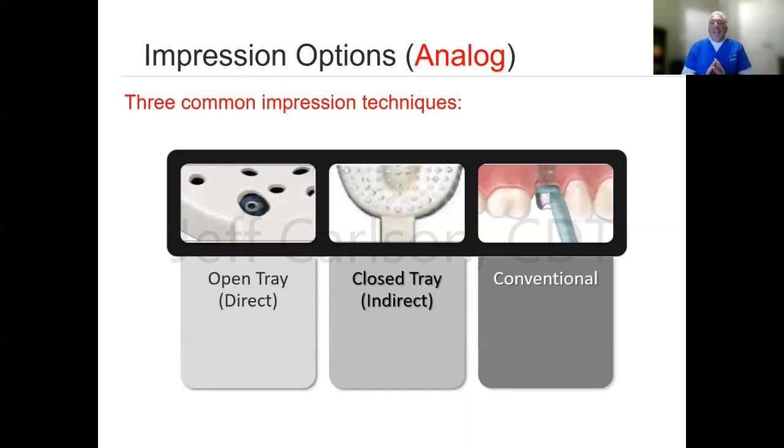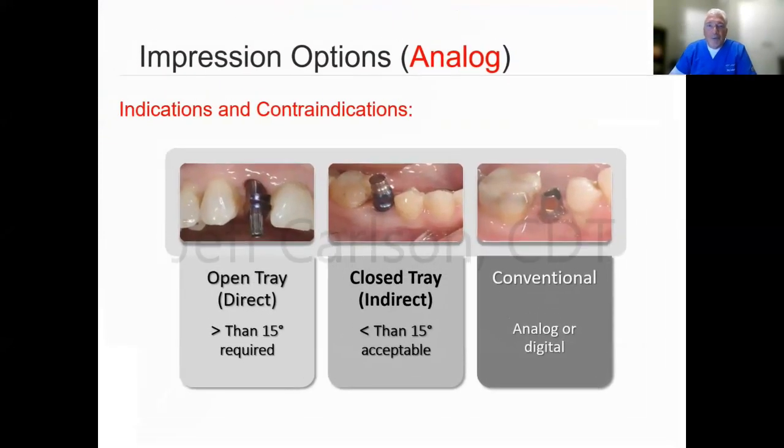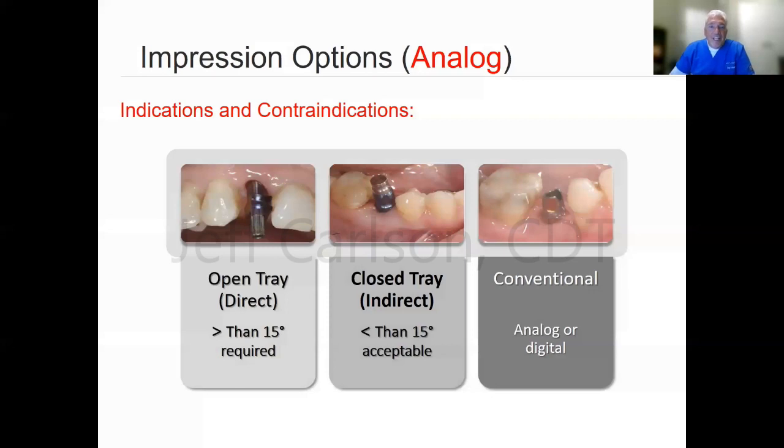That's why it's the phrase conventional. These are not my terms. These are words that are all in the journals and the manuals, and we've been using this terminology for many, many years. So we're going to get into those a little bit more on pros and cons and how you choose which one to go for. So let's take a look at a snapshot, the indications and contraindications.